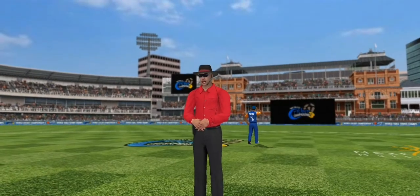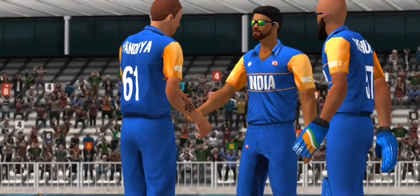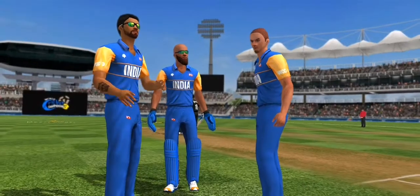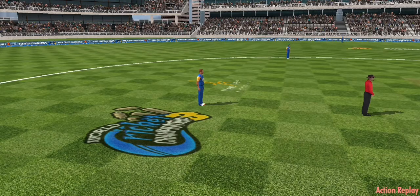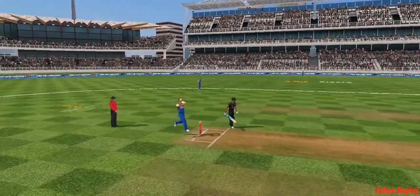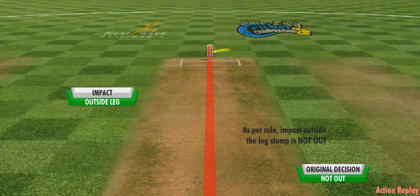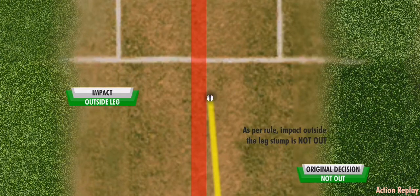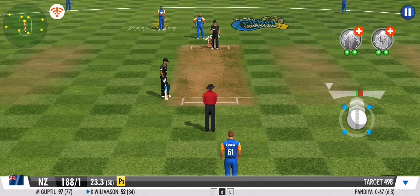Huge shout from the bowler. But a confident not out. Umpire with conviction turns it down. Yeah, looks like they're going to go up for the review. Signal from the fielding captain to review this one. Looks like it's going to be up to the third umpire for the decision. And the original umpire's decision stays in place. Well bowled. Nothing conceded.